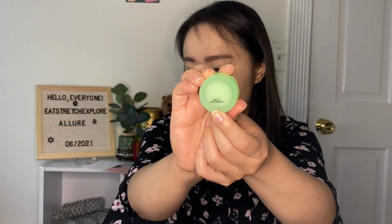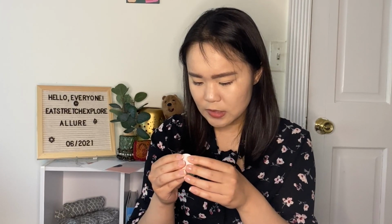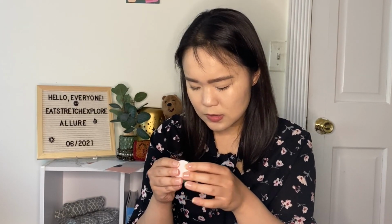Cleansing balm and pore clarifying. And here on the back, or the bottom actually, there is the expiration date, and it expires in August of 2023, so that's good to see as well. And this one here, it says gently massage balm in circular motions onto dry skin using the fingertips.